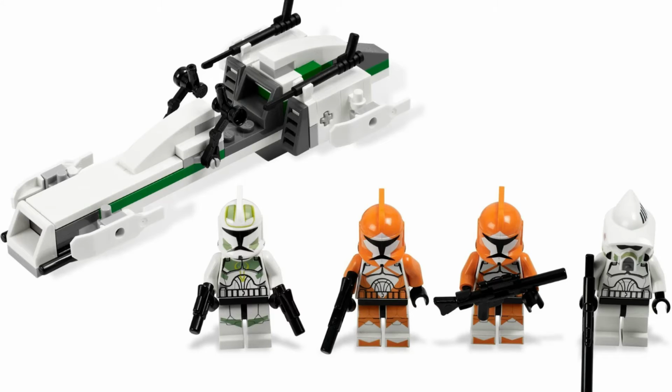It's just really cool. I wish they would have included a clone gunner, or maybe a more specialized clone in there. That would have probably improved this set just a little bit, just pushed it over the edge. But it's still just a fantastic set, and again, nostalgia bait. Can't argue with that.